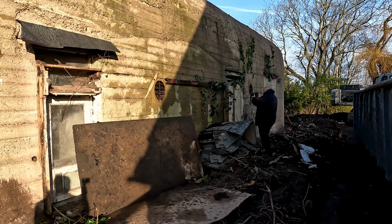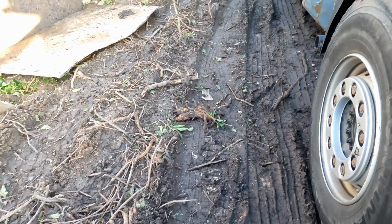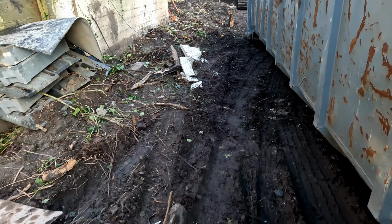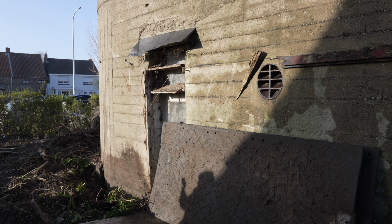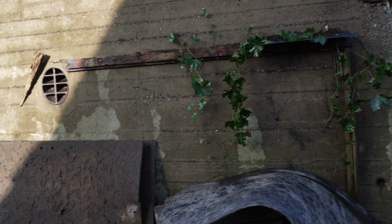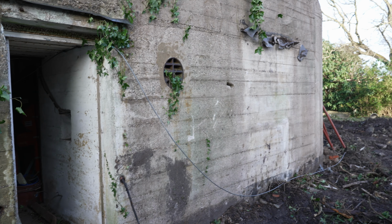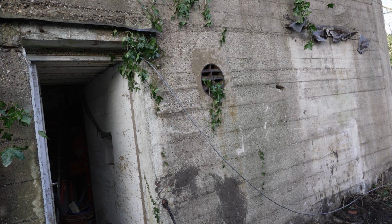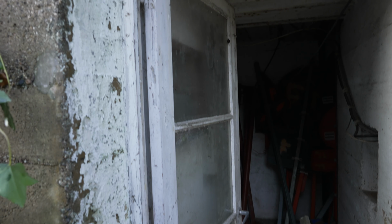So, look at that, all this mud. We arrived at a new bunker somewhere on private terrain. I have asked the owner's permission to visit it and view it. So it's possible to get inside. It's open. See, there's a door in here.